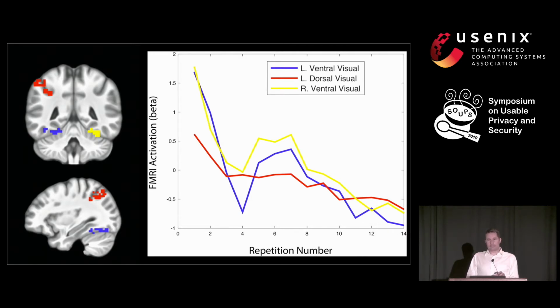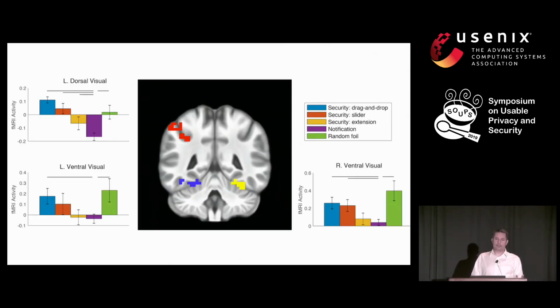And this helps to rule out the possibility of someone being just engrossed in the task, because if someone is very engrossed in the task, you would see more neural activation, not less over time. Again, you see kind of this J curve, that there's just less processing in the brain, in the visual processing centers over time.